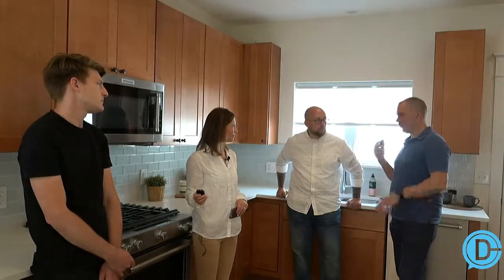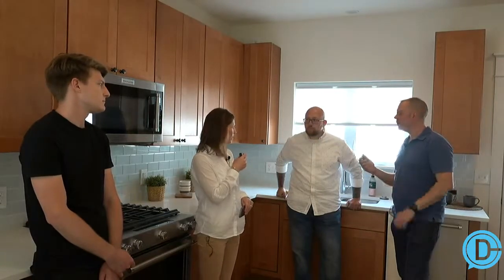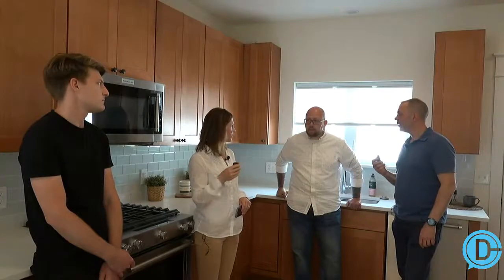How many modules is each unit? Three modules. So first, second, and third floor, and the third floor is also the roof box and the living space, correct? Correct. Perfect. And then total, how many modules total for this project? Five houses, 3 boxes per house, 15 total boxes. Great. And how long was the set process for this?